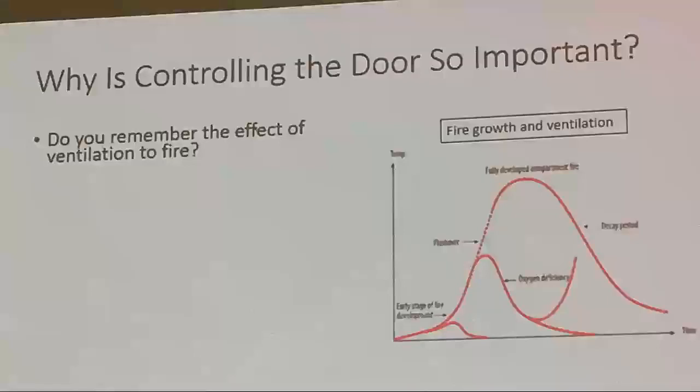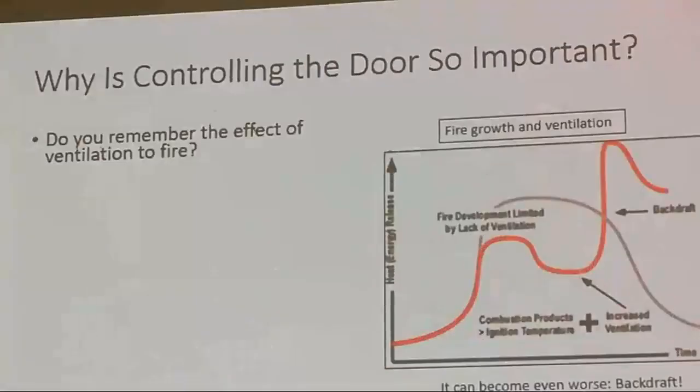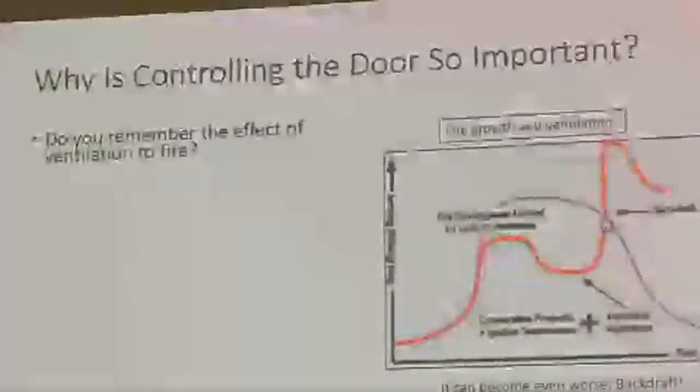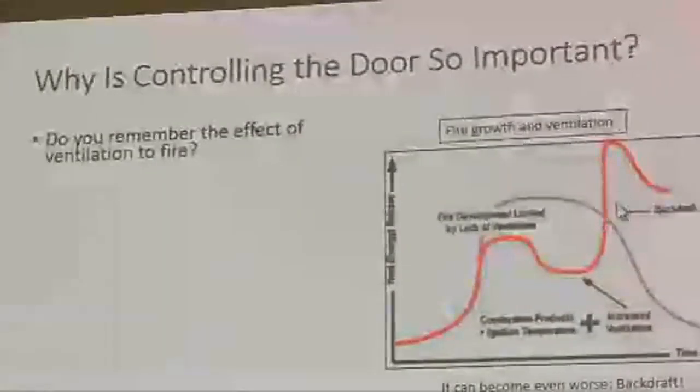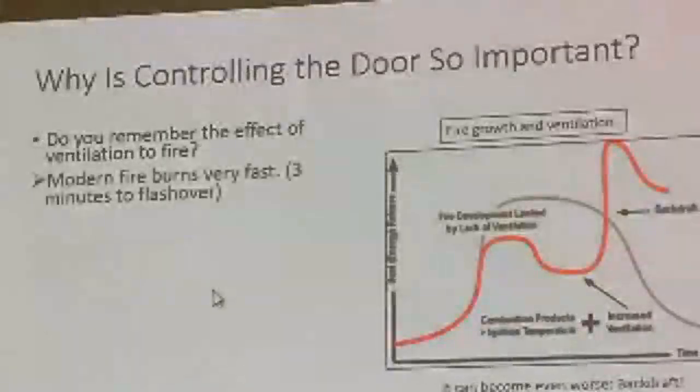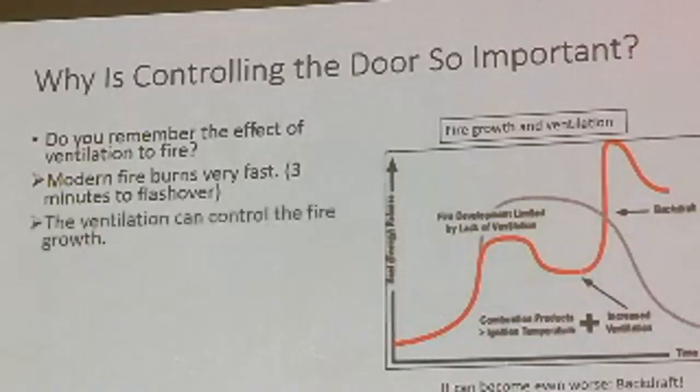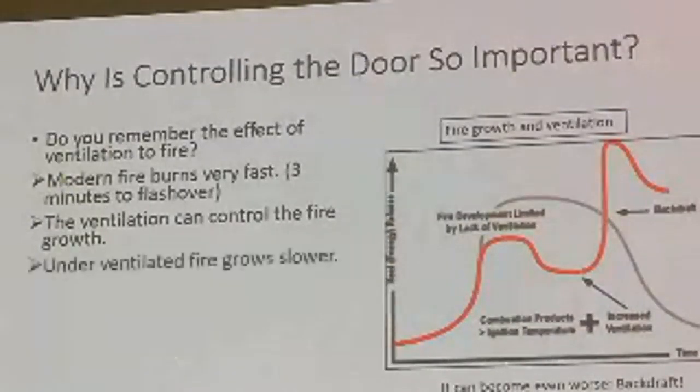Note that if there's already a lot of smoke, a lot of unburned gas inside the compartment, and the door is open, there is a reintroduction of fresh air. So controlling the door can prevent fresh air and also backdraft. This is very crucial. Modern fires burn very fast, three to four minutes to flashover, so we need to slow it down. And ventilation control can make the fire grow slower.